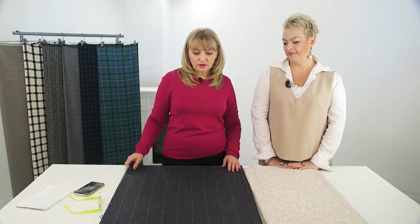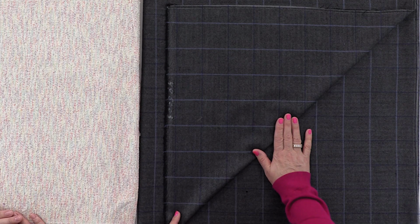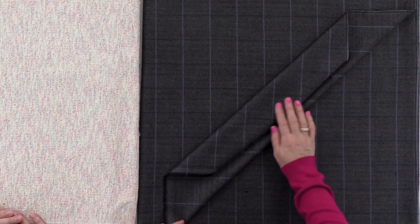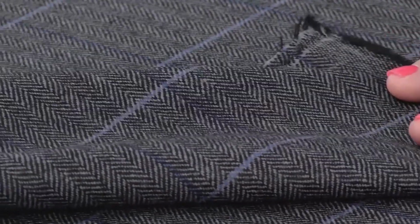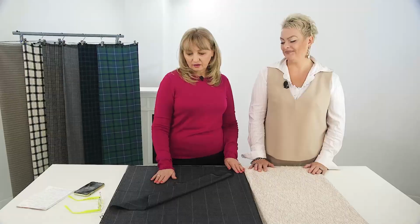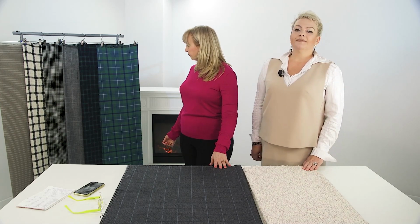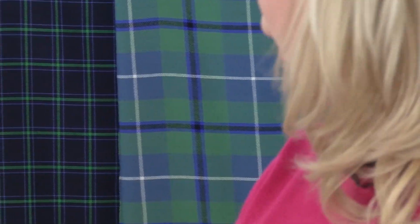I think it will be very interesting for you to see how we will cut patterns for the suit from a plaid fabric, how to make it look good. I think it should be very comfortable for you to wear because it's wrinkle resistant and you will be warm and comfortable in it. Regarding the plaid pattern, in our store we also have plaid fabric. So let's not forget about that. It's very comfortable and very pretty.